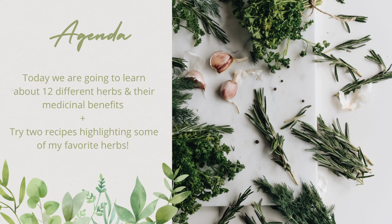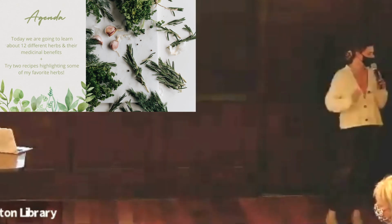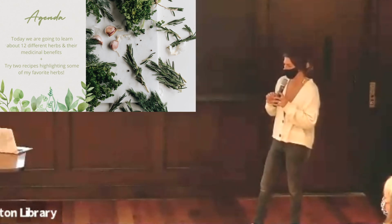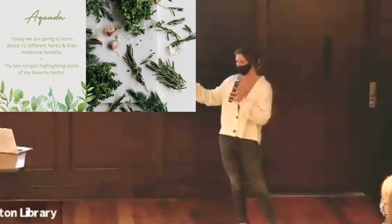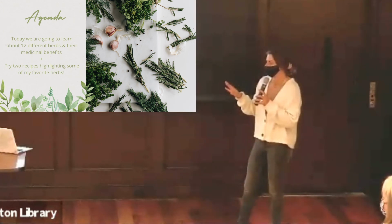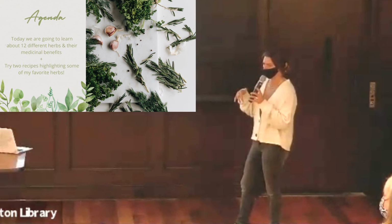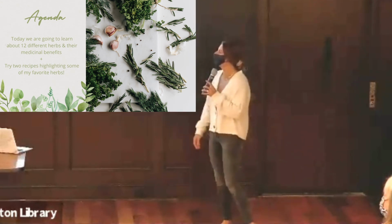So today we're going to go over, like I said, 12 different herbs, and then I did a little bit of cooking for you guys. So I have a cilantro chutney that you can try if you would like with some crackers. I've also got a ton of fresh herbs over here, some from my garden, some from the store. And I made a lemon lavender mint tea that you guys can try. And the recipes are all going to be in the slides, so I will make sure that they get distributed at the end of this.